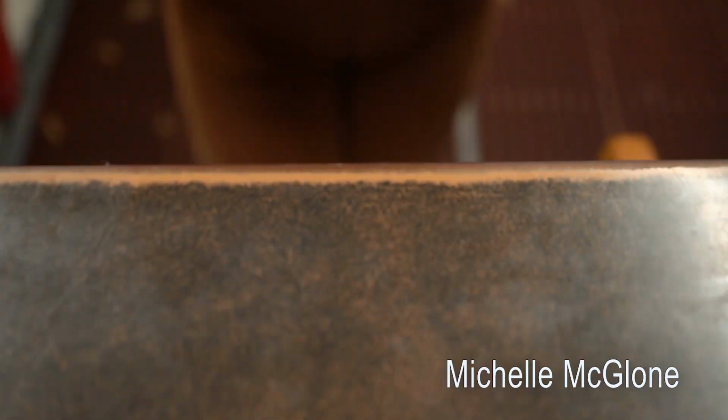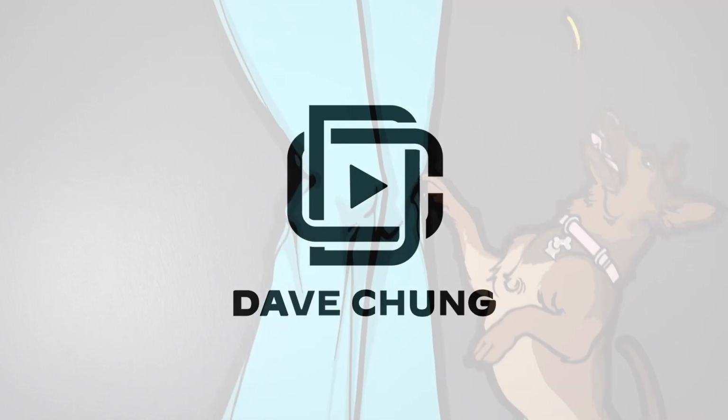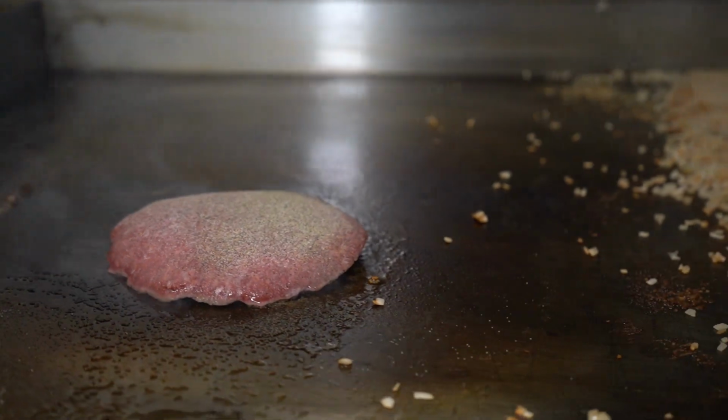I'm Michelle. I'm the owner of Lucy's Burger Bar on Tennyson in the Berkeley area of the Highlands. And you're from Minneapolis? Yeah. So that's the inspiration for opening up a Juicy Lucy themed restaurant? Yeah, absolutely. A Juicy Lucy, for anybody that doesn't know, is a cheese stuffed burger. I'd say it's like a lava burger. Invented in Minneapolis in the 50s.